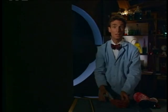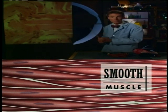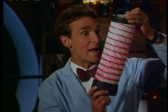Now this is a microscopic picture of muscles like the ones in your stomach. There are no stripes. These muscles contract slowly, and they can stay contracted a long time. They're called smooth muscle. They don't pull as hard as the powerful muscles in your arm, and they don't move as quickly, but they hardly ever get tired. Smooth muscles tighten like this hose.